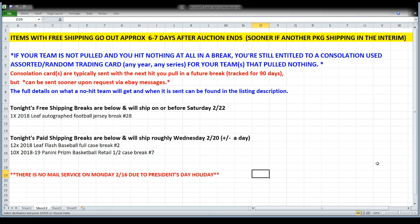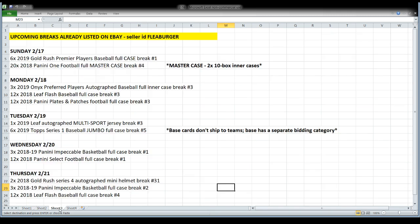Consolation cards, don't worry about them for Prism. If you didn't hit in Flash, you're going to get your consolation card shipped with the rest of the break. If you didn't hit in the football jersey, because it is a free shipping break, typically I would hang on to your consolation card until your next package goes. If you don't want to wait for that and you'd like to have it sent sooner, all you need to do is send me a message. I will gladly handle that for you.